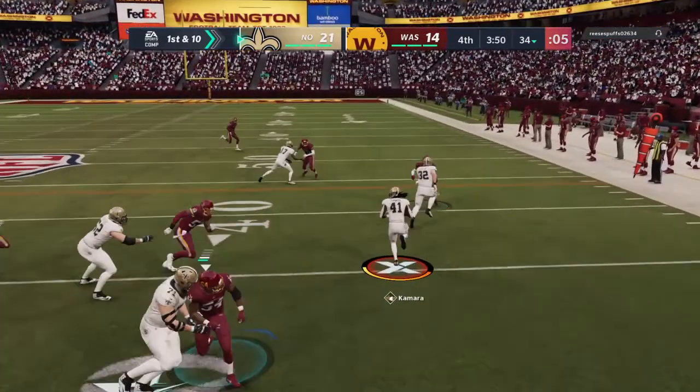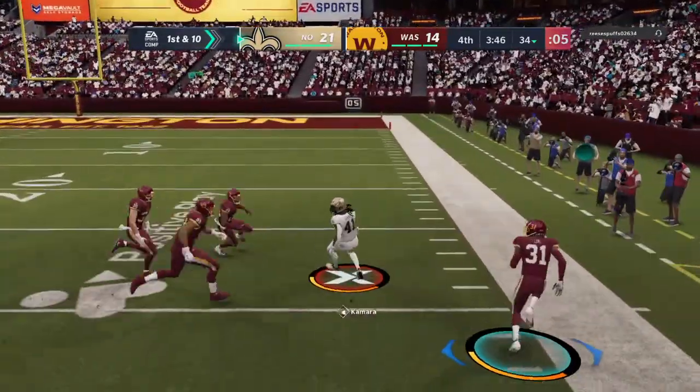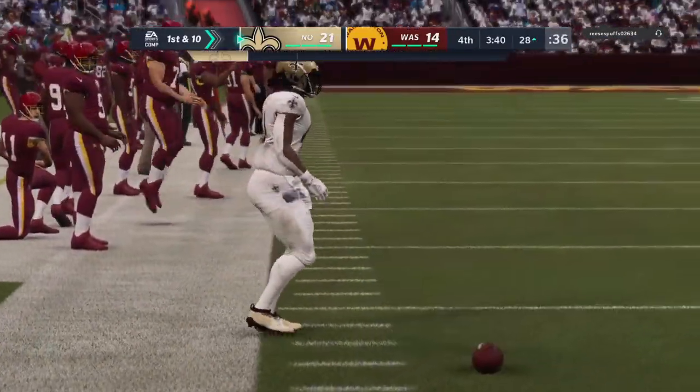Trying to run down some clock with Kamara. Room here to run. And he'll go down, but not before getting this inside the 30. A big pickup of 38.